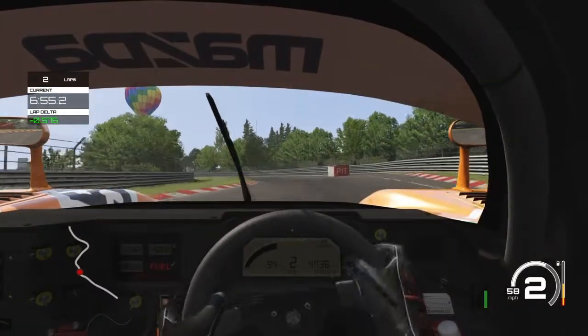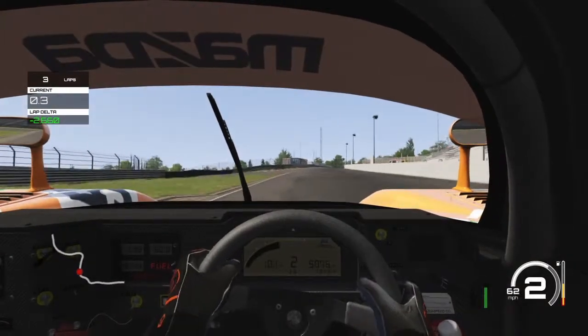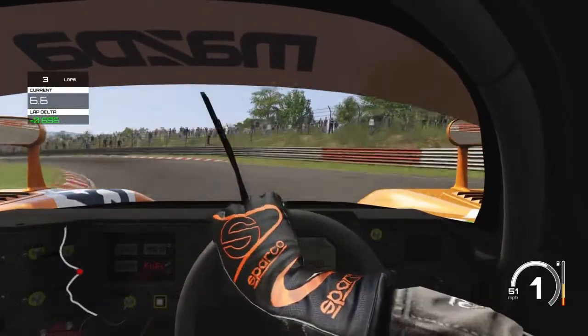Now I'm having to record this commentary separate to the lap purely because my microphone wasn't on when I did this lap and managed to get it right. But here we go anyway, across the line. You can see it's my third lap of the session, down to first gear and into turn one.